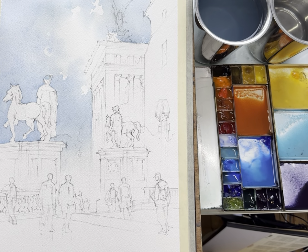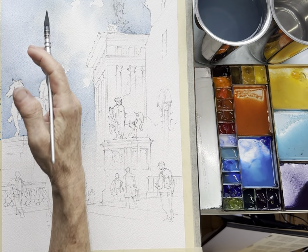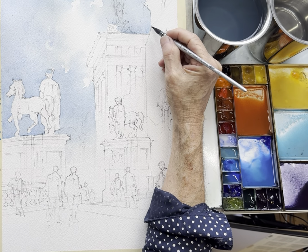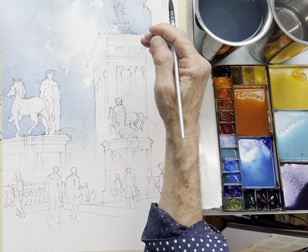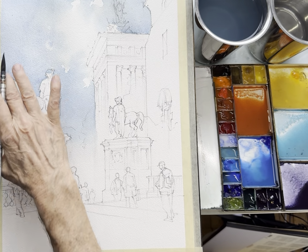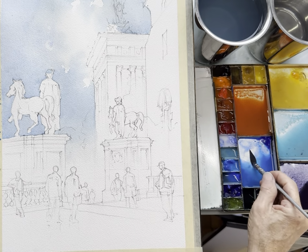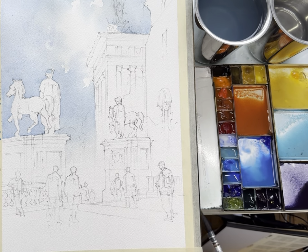Yeah, and I managed to salvage that sky and not end up with a blossom there, which again, wouldn't be the end of the world, but I just didn't want it. I wanted a fairly smooth blue wash sky, just interrupted with this explosion of clouds just behind the building.